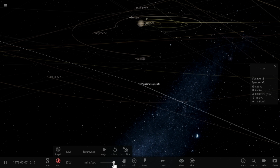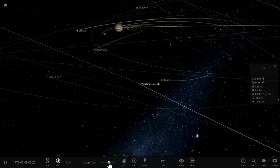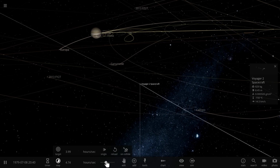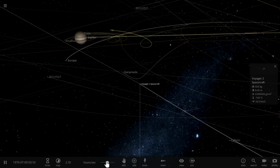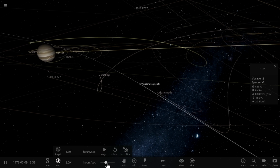And so it approached Jupiter, and as it approached Jupiter, it started to discover some really cool things. Its closest approach happened on July 9th of 1979, and it came within about 570,000 kilometers of Jupiter.